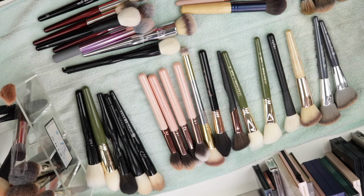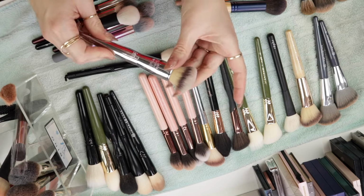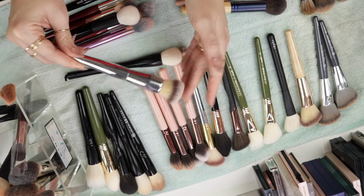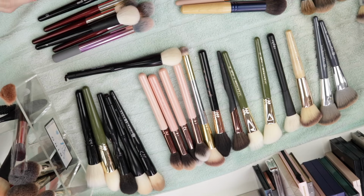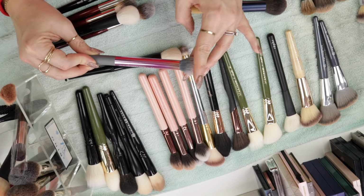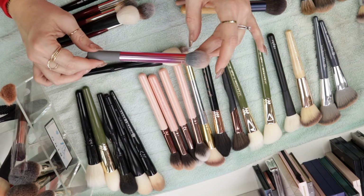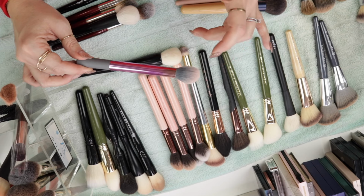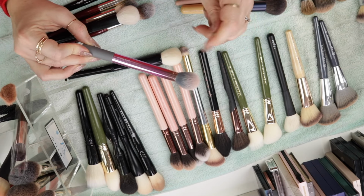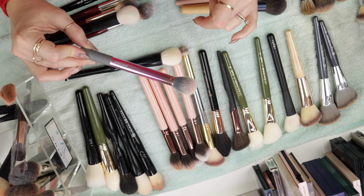I'm trying to see if there's anything right away. Ah, this one. See, I'm just getting rid of all the Real Techniques. These are just so densely packed, and I just don't find that I use them a lot. So the buffing mineral powder brush, we'll set that one aside. My Real Techniques brushes, honestly, I'm just going to be getting rid of all of them. They are nice brushes. I have used the eye brushes a lot. It's a great synthetic to have for cream shadows, for concealer. You can really scrub-a-dub them pretty well, and once they get splayed, they're pretty inexpensive to repurchase.